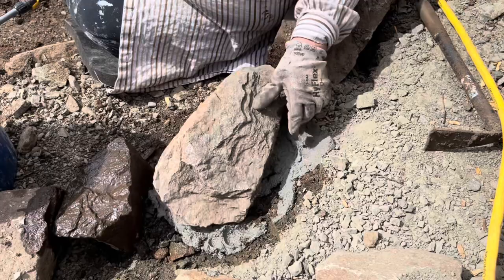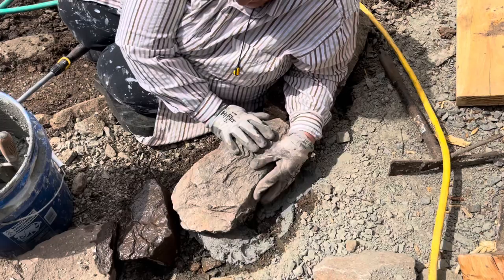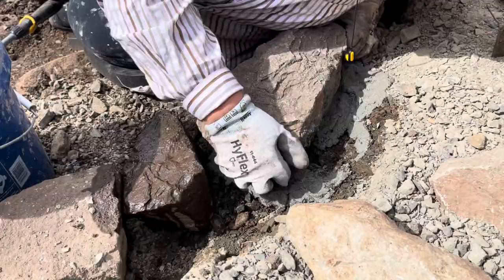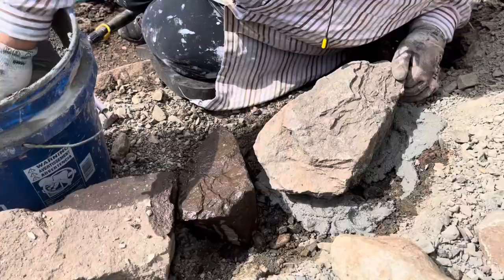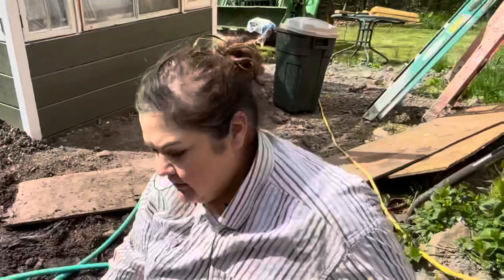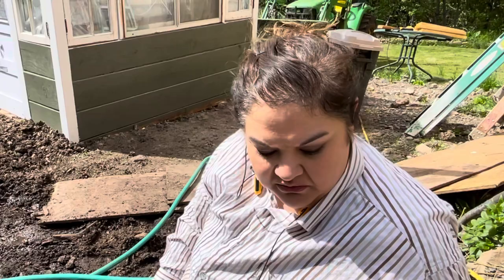We definitely need some more. I'm gonna put a rock in there because that seems to make sense to me. So my understanding is that we should wet these as we go just so that everything adheres the way it's supposed to. So that's kind of what we're doing, as long as I remember to actually do it.